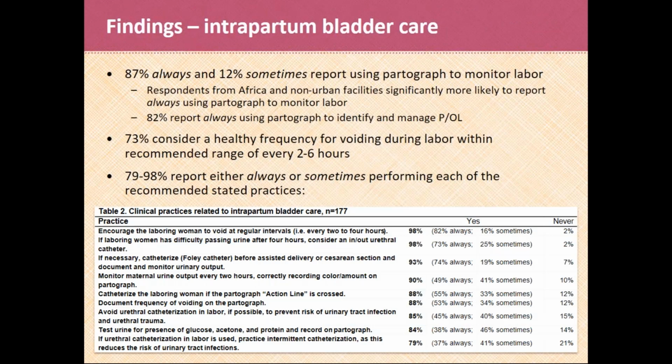Almost all respondents report using the partograph to monitor labor, with respondents from Africa and non-urban facilities significantly more likely to report always using it.